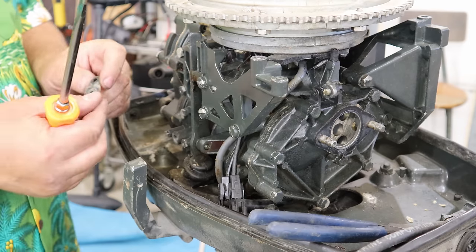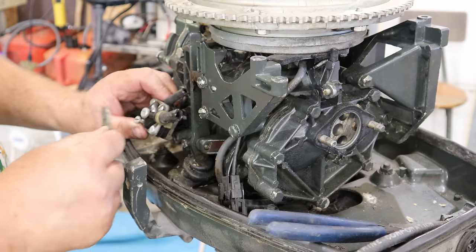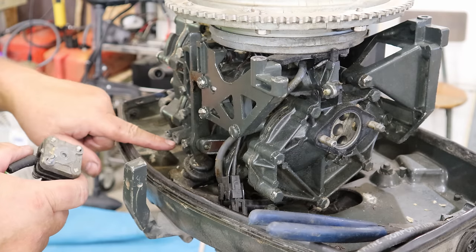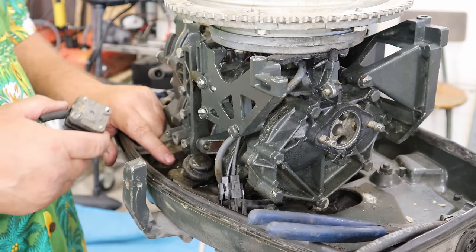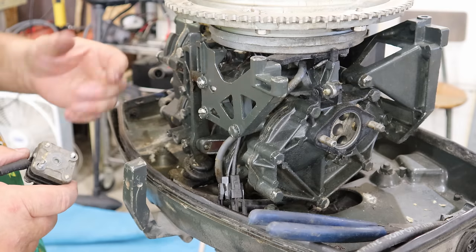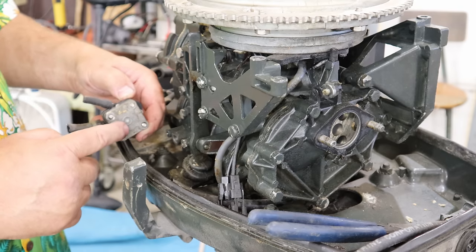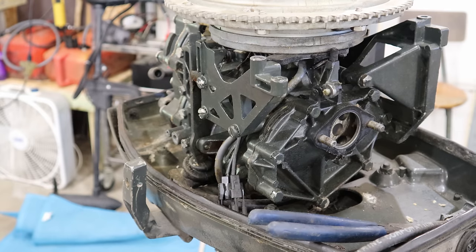Now, a lot of you think this might just be a gasket that holds this in place, but you got to keep in mind that this little hole here is very important. I've seen people, like the last 35 horse I worked on, they left a screw loose and couldn't figure out what was wrong with it. Well, if it doesn't get the crankcase pressure going back and forth from the piston going up and down, it doesn't actuate this diaphragm. And if it doesn't actuate this diaphragm, you will not pump any fuel. Didn't know if you knew that or not.